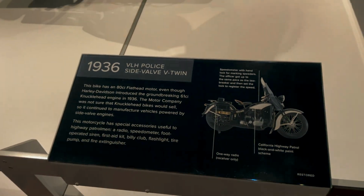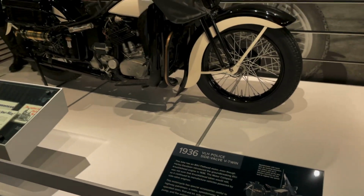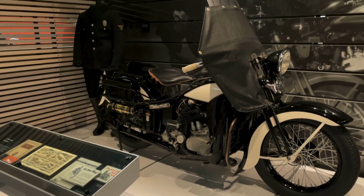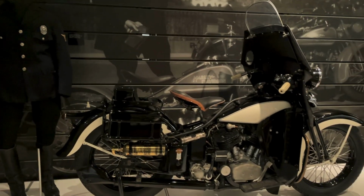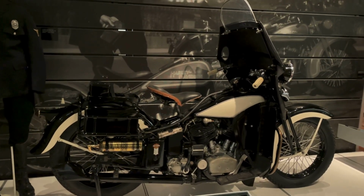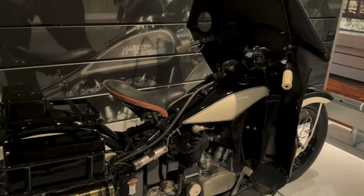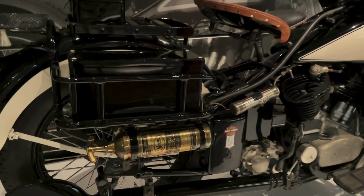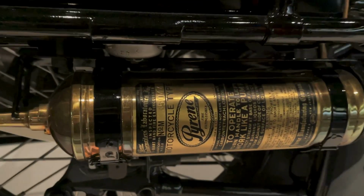And in here you can see the police bike from 1936. Harley also partnered up with a lot of government agencies, and in here we can see a police motorcycle that was really heavily equipped with extra stuff added to it. And as you can see, it even has the extinguisher on the side. And I have to say, this was a really cool bike to see. And yes, this was a really nice example of how Harley can accommodate their bikes.